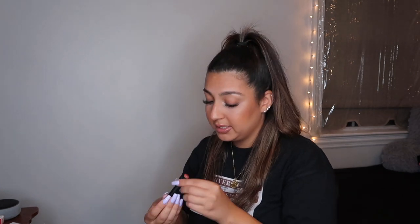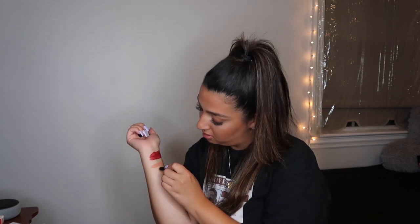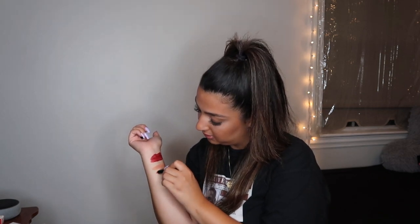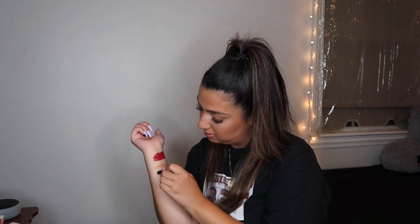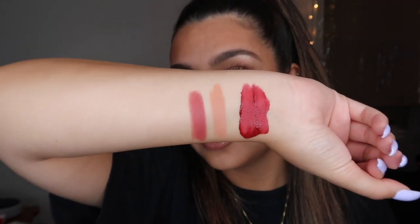That's a really pretty shade, nude. This one is called Florence Fig. Let's see it compared to this one. Okay, so this one's a little bit more pinky than the first one. That's pretty as well. And the next one is Barcelona Bright Berry.